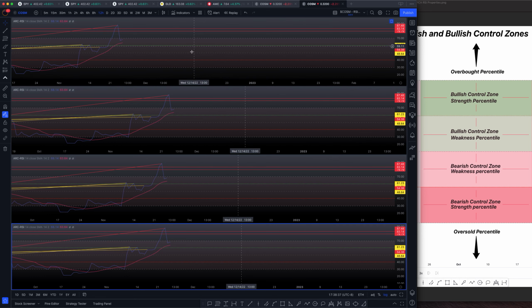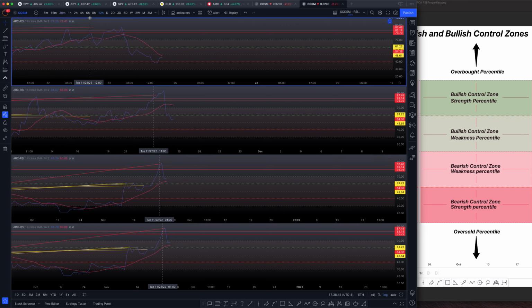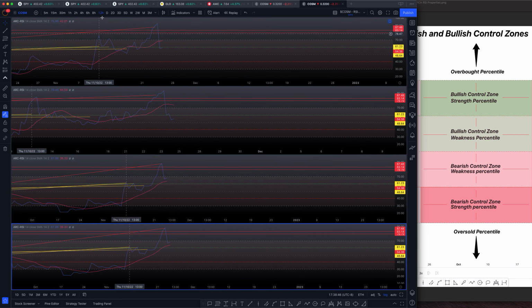Okay, so we're going to be looking at the 30-minute immediate short term. Let's make this one here the bi-hourly. This one's going to be a 6-hour, and the last one, since we already saw the 12-hour, we're going to make it a daily.